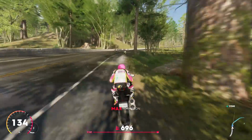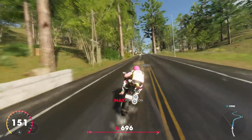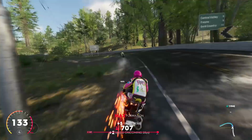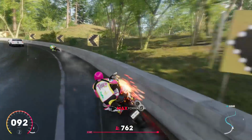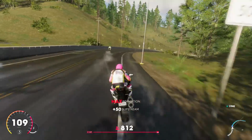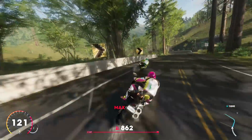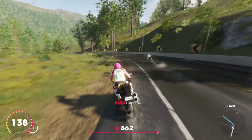Oh my goodness. Why are we going uphill? Come on, Larry. Don't be a scram. Look at your wall, right? Nope. Oh my gosh. Dude, you cannot corner on these bikes. What the hell?